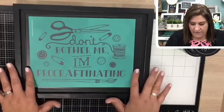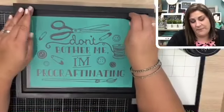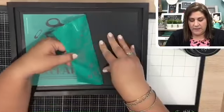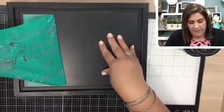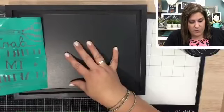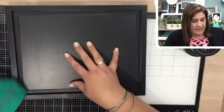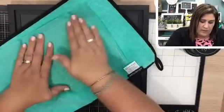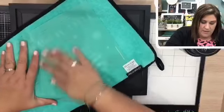I have not centered it, so I'm going to go ahead and peel it. Maybe one time wasn't quite enough. So let's go ahead and, before I lay this back down, let's fuzz it another couple times.